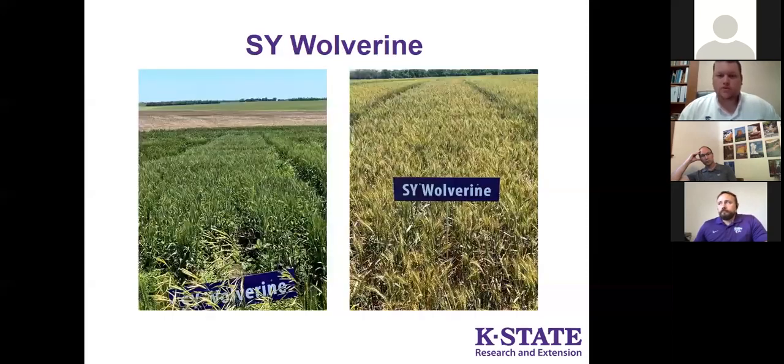All right, moving on to the next one, we have Wolverine. SY Wolverine is a brand new release from the AgriPro program. We saw it last year, I think it was the first time that we saw it, and it was a 2019 release. So it has both Wolf and Everest in the background. Some of the things that we've seen with Wolverine so far: we're still learning about this one, but pretty good standability. Usually it seems to stand quite well, as you can see in that photo to the left side there.